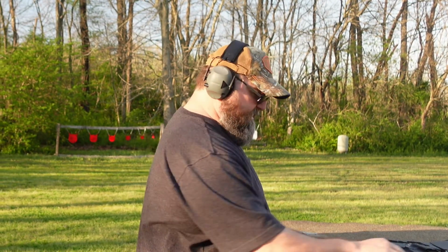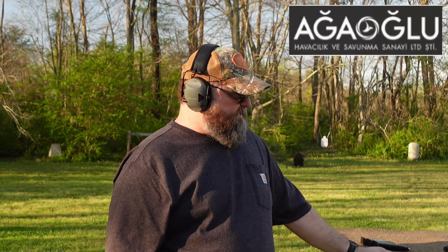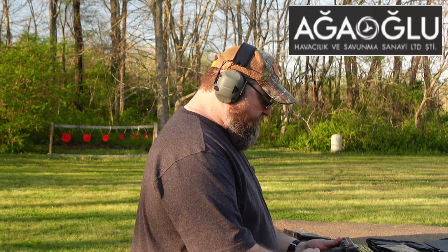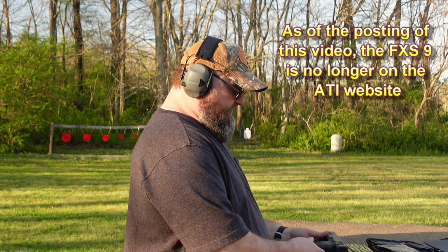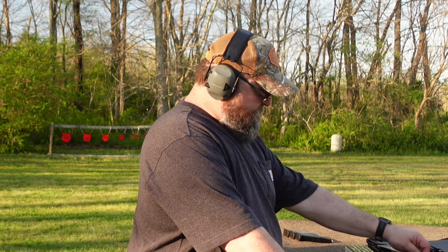One thing I'll say about this gun is it's made in Turkey. I mentioned that earlier, by a company I'd never heard of before, and I can't pronounce it. I'll put it up on the screen. Good luck trying to say it. It also goes by AHSS, which is the abbreviation, which I'll put up what that means as well, because I can't pronounce any of that either. But it's imported by ATI, which is American Tactical Imports. And it comes basically with one magazine and a backstrap and a cleaning brush. And that's pretty much what you get with it. And I'm kind of disappointed it only comes with one magazine.